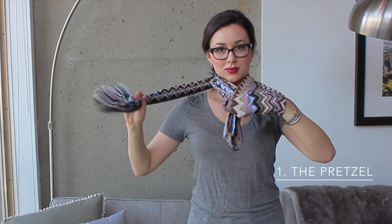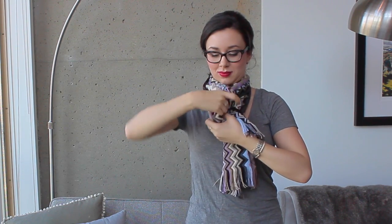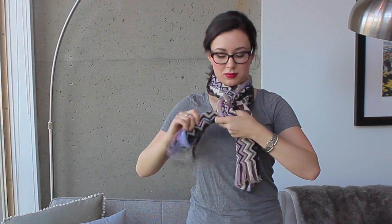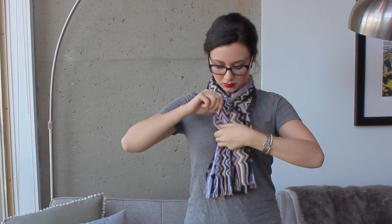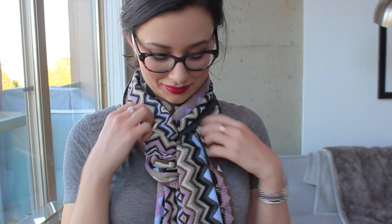You guys may have seen this one before, and I feel like it looks kind of intimidating. I've shown it to you in previous videos, but it's actually so easy. You can see you pass one side through as you normally would, and then you pass the other side of your scarf in the reverse direction through the loop, and then you've got really cool, almost like a Celtic knot look to it. And I really like the way it keeps a scarf really flat. It's just such a great way to wear your scarf in the office.